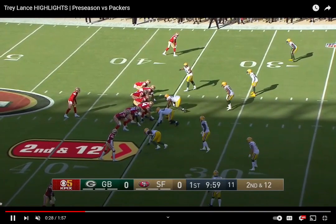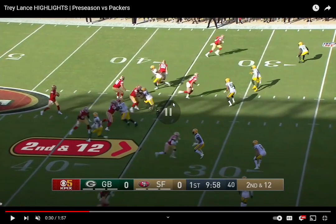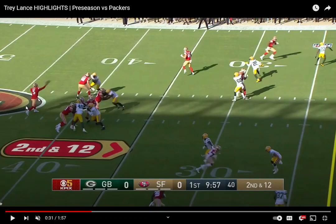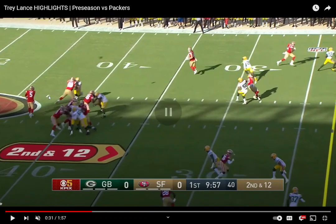So yeah, just main mechanic stuff. He does this thing where he bends that back leg, that back knee. It's kind of hard to tell from this angle, but it leads to the weight transfer not going through properly, and then the ball is releasing. I don't think he's squared up to the tight end either.